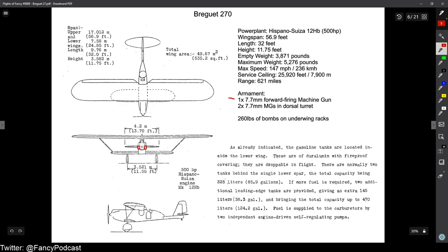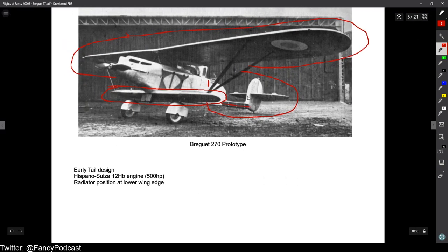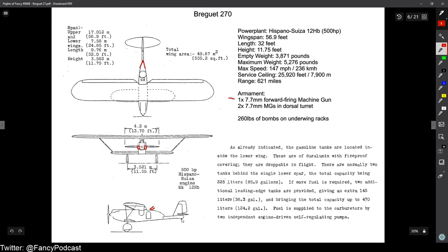Now, the defensive gunner would have two machine guns pointing back, and that's sort of where the cut-down tail comes into play. Now, we can see that the tail essentially goes to a very sharp point before connecting to a metal spar that itself connects to the tail. The prototype had a slightly rounder tail, and we can see that the horizontal stabilizers are much higher positioned than what the design would eventually have.